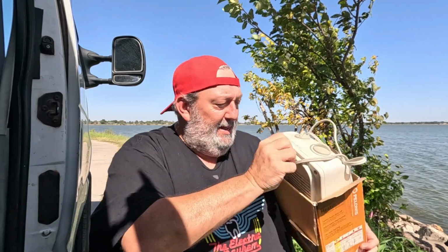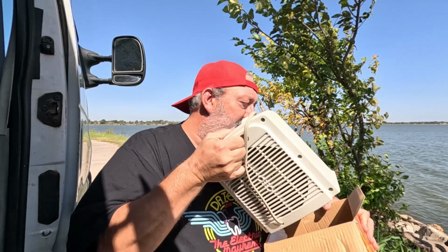But anyway, like I said, I like the fact I know something has been taken care of when it has the instruction book and the original manual, the warranty card, all that stuff. So you probably already got the idea of what this looks like from the box, but this is it. So again, here's your thermostat, your temperature setting, and then you've got the 600 watts, 900 watts, 1500 watts.